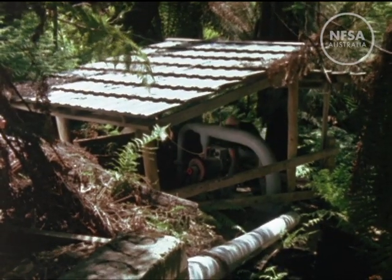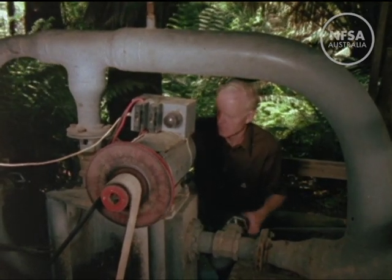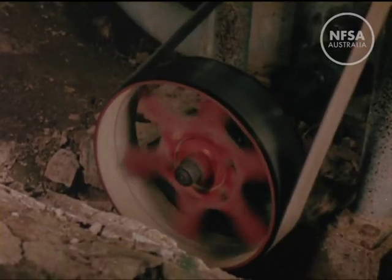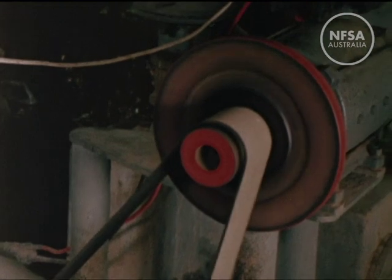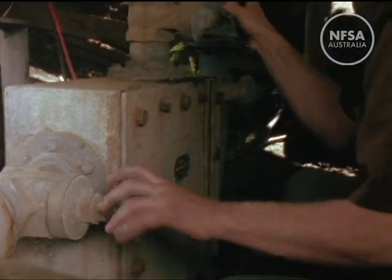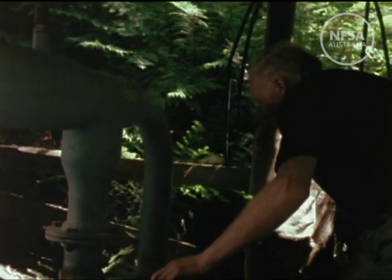Starting up is simply a matter of opening a valve to allow the water stored in the pipe to pass to the turbine. This prototype produces 3 kilowatts, 24 hours a day, 365 days of the year. The lifetime of the turbine is between 50 and 70 years, and it requires very little maintenance.